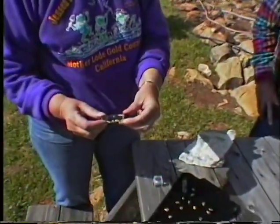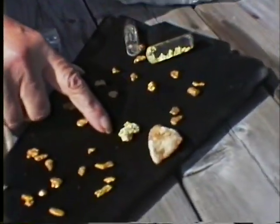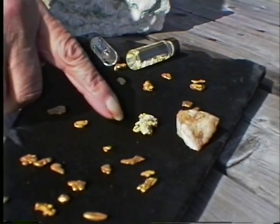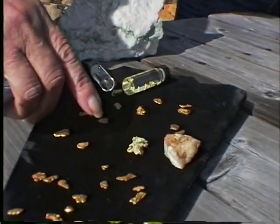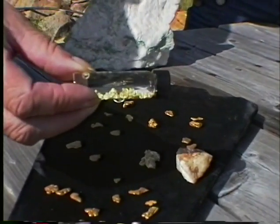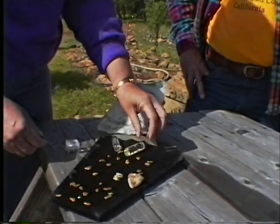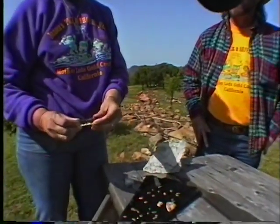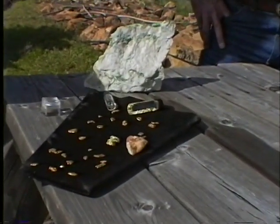Now this here is crystalline gold. It is obtained from a specimen like this, quartz with gold laced all through it. What they do is dissolve the quartz with an acid, and then it cleans up to look like this, which is very pretty. This is more expensive than a lot of your other gold because it's more of a collector's item. It is more scarce than the nuggets and other gold that you find in the streams.